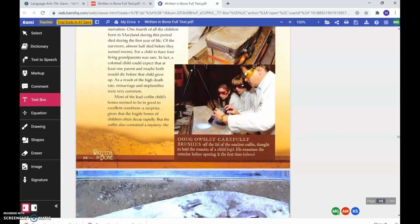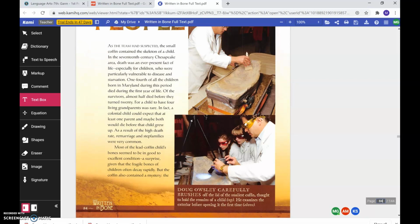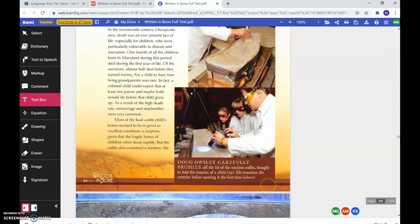Let's go back and look at these pictures and the captions. Here we have Doug Owsley carefully brushing off the lid of the smallest coffin, thought to hold the remains of a child. So here it is right here. Here's Doug Owsley, and here is the child's coffin. See how tiny it is. He examines the exterior before opening it for the first time.